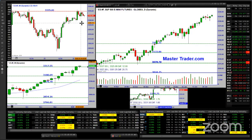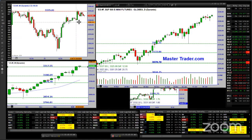Well, obviously if it breaks down below this congestion here in the wide range bar, that becomes a bit of a problem because it opens up the door to going back down to the low of the bottoming tail bar. So I don't know right now. Either way, it's not going to violate the uptrend on the weekly chart or the daily chart. But for intraday, we were in the trading range, right? Up at the top of the range, and, you know, we got down to the bottom of the range.